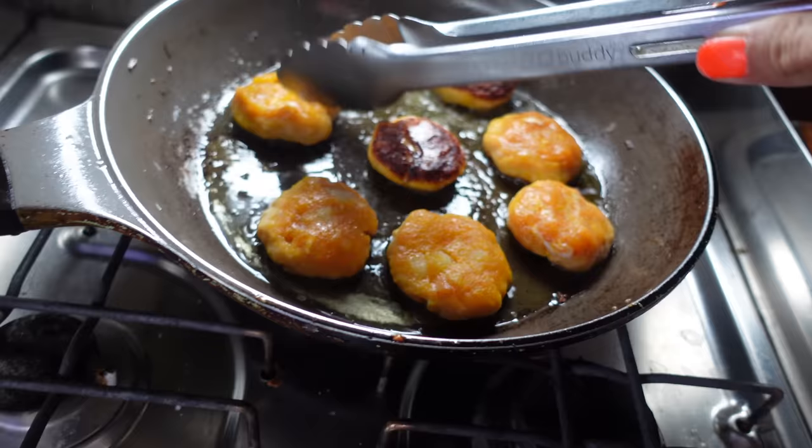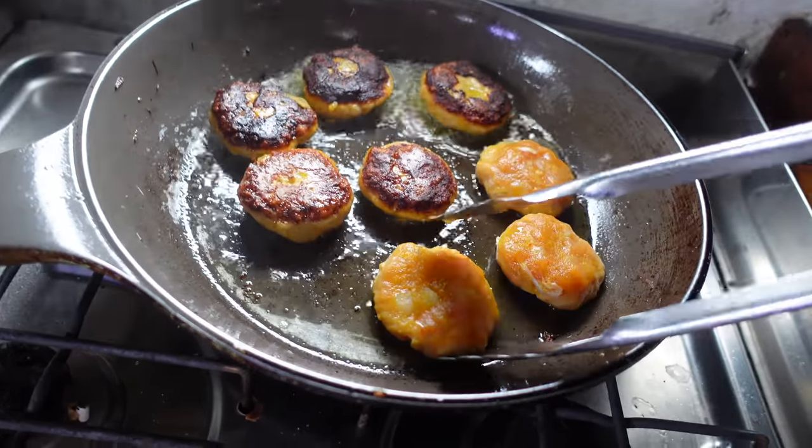So, lots of variations to these. But that's what we're having today for lunch.